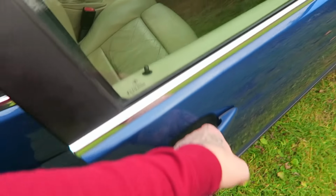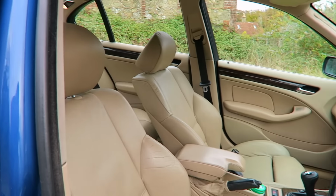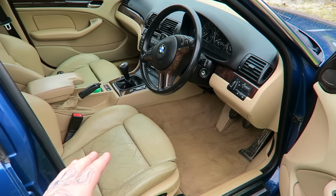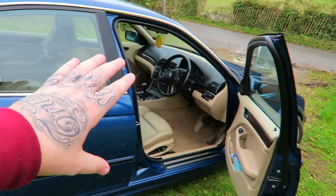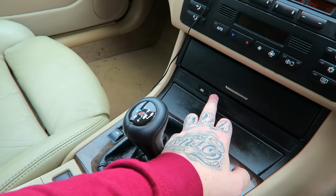Jumping inside, you're met with this lovely looking sand coloured interior, which I'm a huge fan of. These seats are very supportive. I do really like the colour combo from the blue outside of the paint and then the sand coloured interior. And I've got to admit, this is my favourite part, this button down here. I think that's what we're going to call the dogging option.